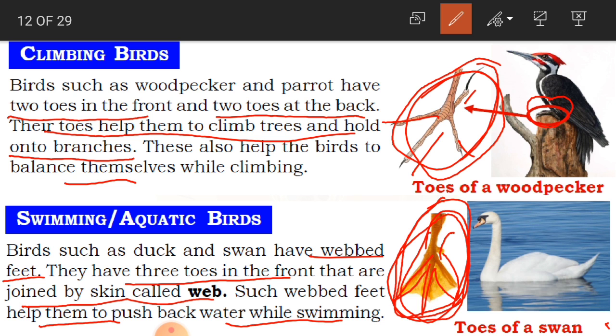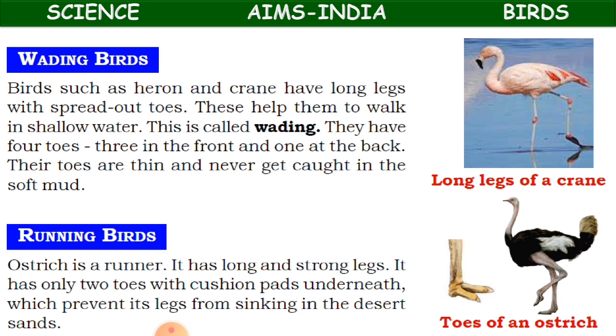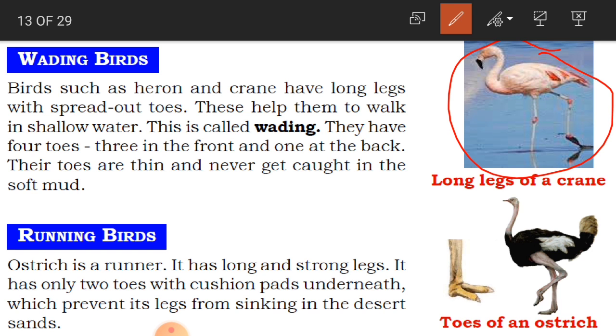Now we'll learn about some other birds, the wading birds. Birds such as the heron and crane have long legs with spread out toes. These help them to walk in shallow water. This is called wading. See here, this is the picture of the crane in our slide. How are its legs? It has very long legs and spread out toes. See here, their toes are spread out. These help them to walk in shallow water.